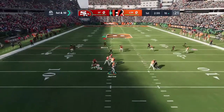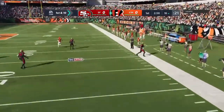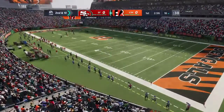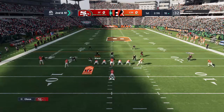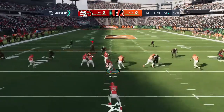Throwing now, Burrow on 1st down. Flushed out right. And that is incomplete. No grounding call there. He had a receiver near the right sideline. It was pretty clear there. He just needed to get rid of that one. And he did have a receiver in the area, but initially my view was obstructed, and I thought that was going to be grounding, but clearly the correct call was made, and that is no call.